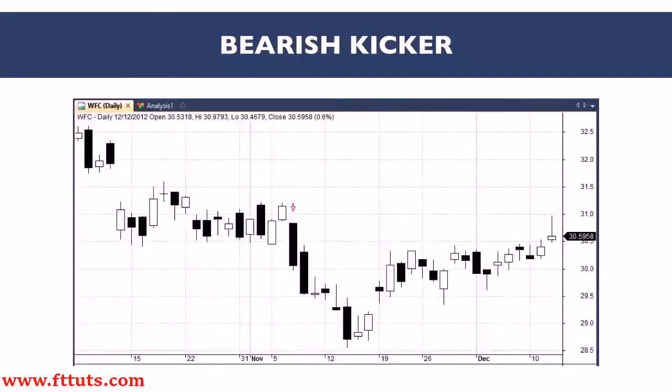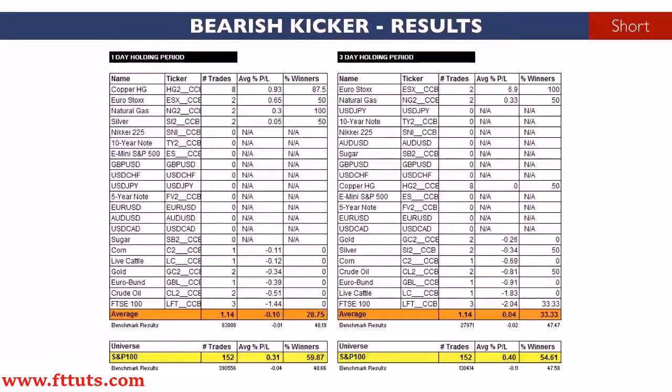And here's an example of a bearish kicker in Wells Fargo, shown by the red arrow. Notice the gap between the open of the second candle and the low of the first candle. So, as mentioned, the bearish kicker in its purest form doesn't occur very often. That's because of the gap and because the bearish kicker requires 2 opposing candles with very little shadow or wick.